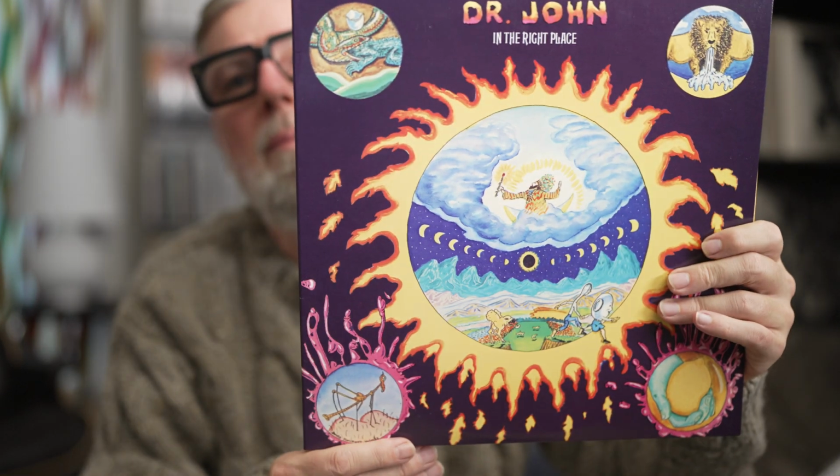Wide, huge soundstage, fantastic instrument separation. The voice is set in stone. Really cool experience on this 45 RPM Dr. John In the Right Place. And we will hear a comparison, not in this case. I compare my Genesis Selling England by the Pound, the Porky Cut, against the new release, the 45, at the end of the video. This will be the last one.